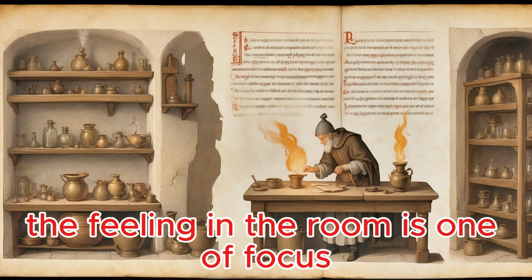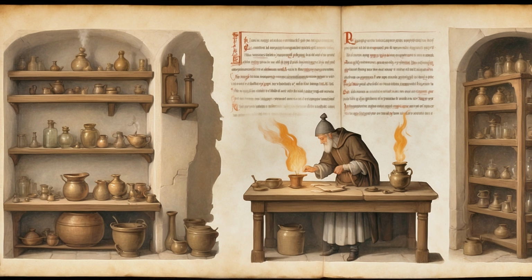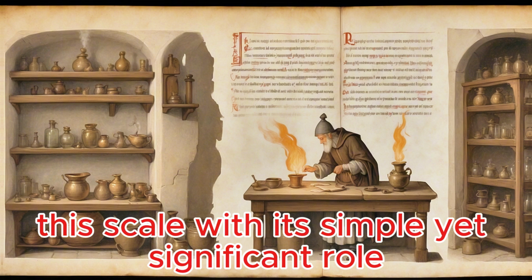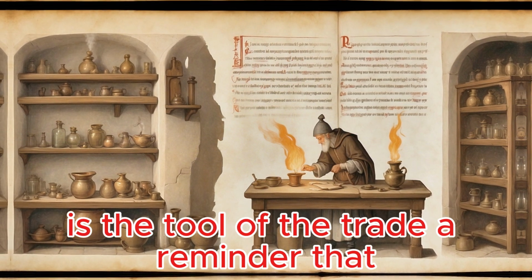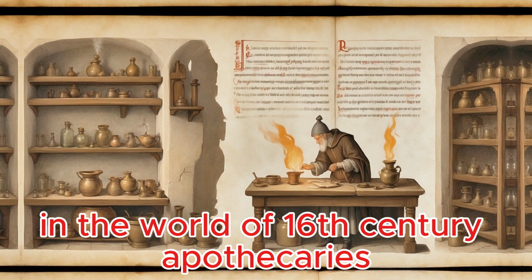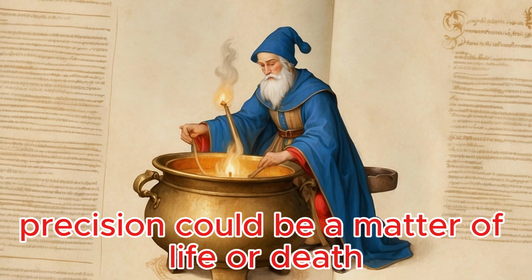The feeling in the room is one of focus, of quiet concentration. As they work, the whole world seems to pause. This scale, with its simple yet significant role, is the tool of the trade. A reminder that in the world of 16th century apothecaries, precision could be a matter of life or death.